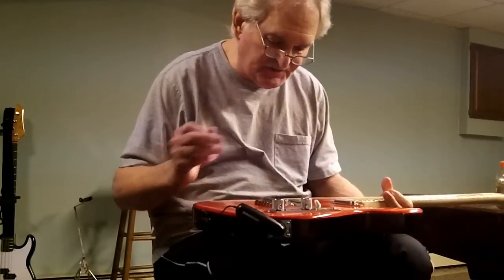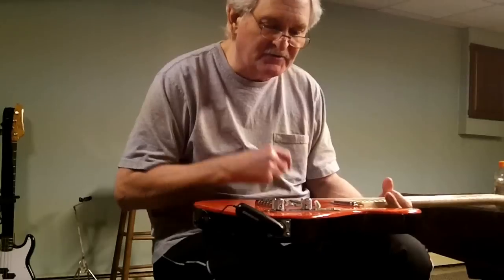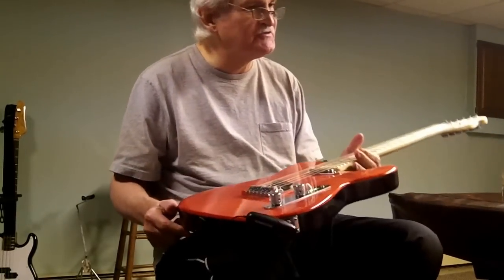Things really shine on clean. Got the tone rolled almost all the way off on that pickup, just not quite.